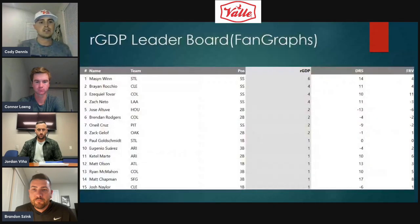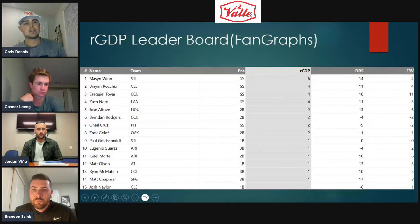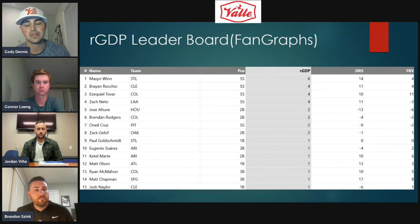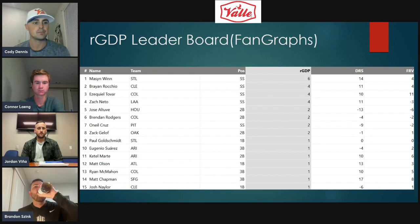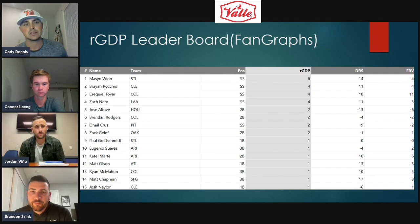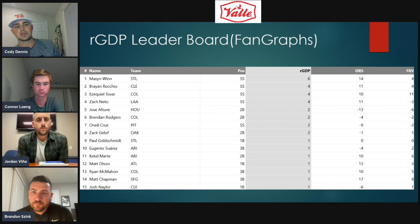So diving into this next part, this is our RGDP leaderboard. This is essentially double play efficiency for defenders. What do you guys see on this list? And I've added their DRS and fielding run value as well. Is there anything that kind of jumps out at you? Does this seem to make sense with the guys we're working with here?